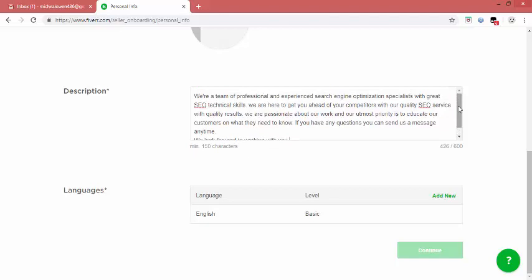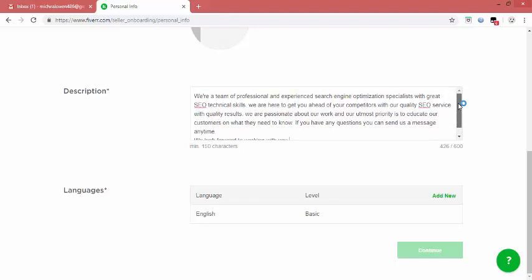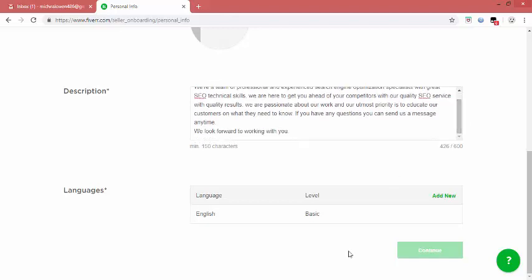Here, you need to be more creative. You need to present yourself in a way that anybody that reads your description will not move to another place again. Will surely buy from you. That's what this is for, because this is the first thing the buyer will look for, to know about your services. So that's it. Now, let's move on to the language.